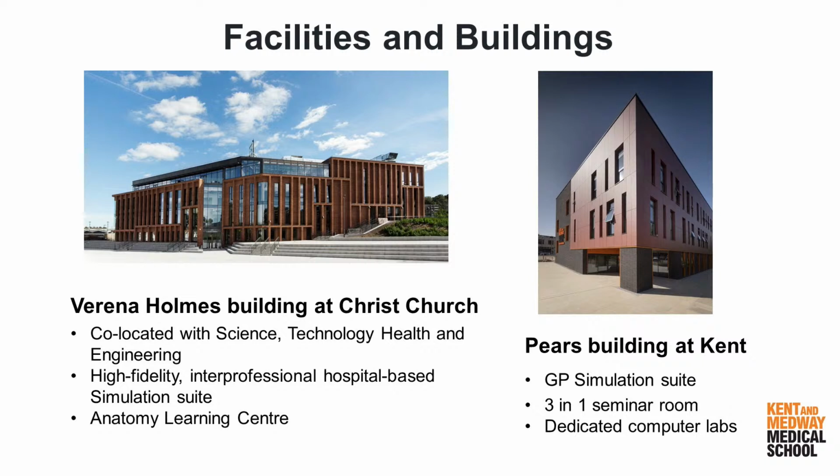You've seen the video of the Verena Holmes building at Christchurch University. So it's what we call a STEM building, Science, Technology, Health and Engineering. And that's really, really excellent because it means that when you come into that space, you won't just be studying in facilities that are for the medical school, but you'll also be in a space and able to learn about collaboration with other healthcare professionals, as well as other key individuals and potential future collaborators in the arenas of technology and engineering in particular. It includes specifically a high-fidelity simulation suite and the Anatomy Learning Centre.